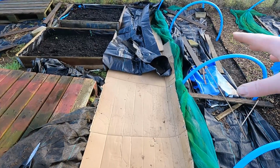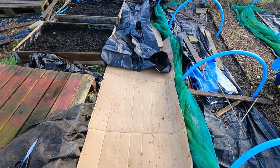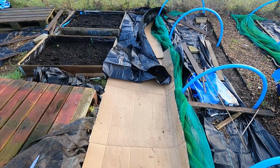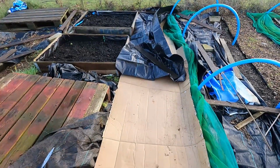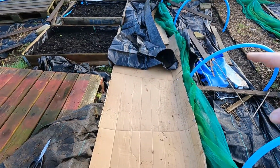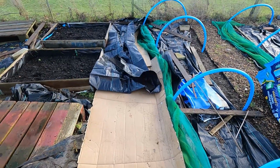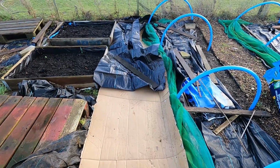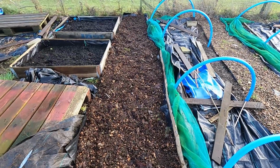Second, I put down cardboard. Same sort of 3 years no dig. It suppresses the weeds. That's all the cardboard's going to do. Then on top of the cardboard, I put some of the plastic weed fabric. I haven't brought this all the way to the end here because I wanted to show you the different layers that I'm doing here. And then on top of this, I'm going to put wood chips. I put fresh wood chips and I walk on them for years and years and years, and eventually they will turn into compost that I can use on the beds and things like that. And as quick as a flash, that's the path built.